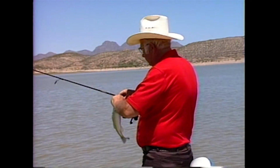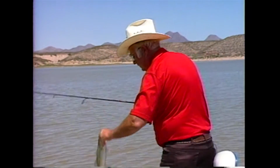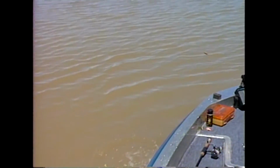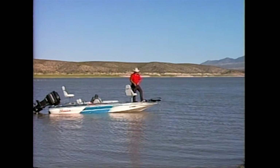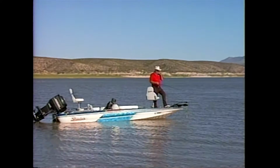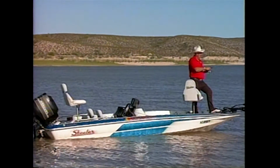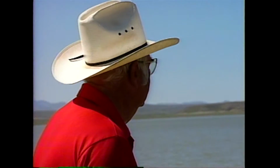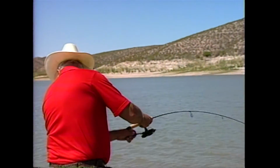There might be another little one out there. Let me get him off of here. We'll try it before we go here. That fish wasn't in about a foot of water. And I got a bug in my eye, but I guess that's all right, as long as it don't bother me catching fish. See a lot of bait fish down there.